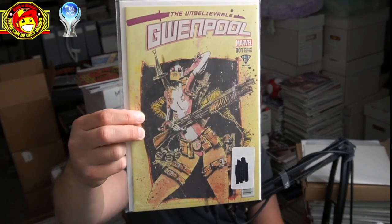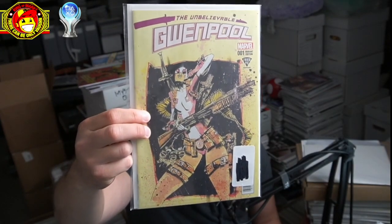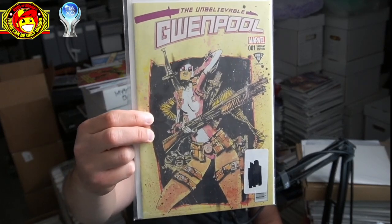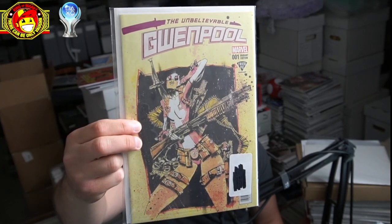So first one I'm going to show you guys is for the Unbelievable Gwenpool #1. I thought this was Ashley Wood. I guess it's Jim Maynard. It's kind of similar, adopting a similar art style here, but unbelievable cover, pun intended. I really enjoy it. It's a great cover, and Gwenpool is an underrated character in my opinion. And I think that's the only one that I have right now that's sitting over here.